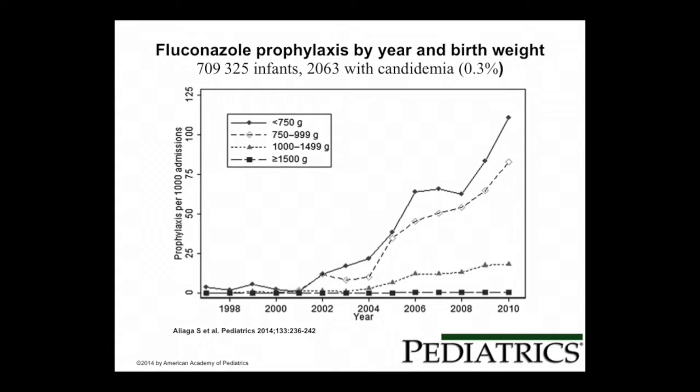The next question one can ask is, is this due to an increase in the use of fluconazole prophylaxis? As we know, fluconazole prophylaxis is very effective for the prevention of neonatal Candidemia. What you see here is the use of fluconazole prophylaxis by year and birth weight. By year it's significantly increased over the same time period as we see the decrease in incidence. So I think the use of fluconazole prophylaxis clearly is part of this story of decreasing Candidemia in neonatal patients.